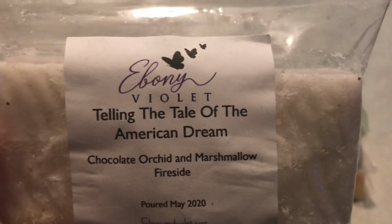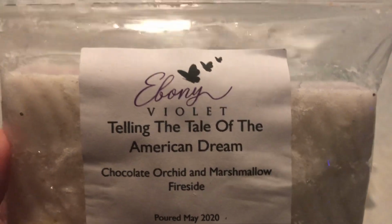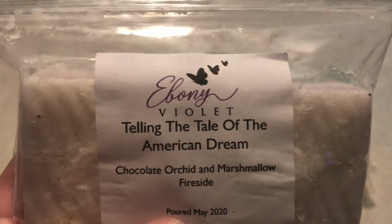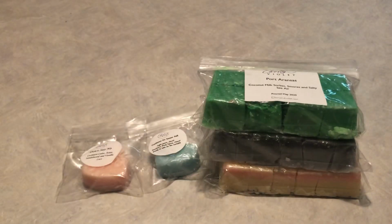But I mean, if you know what song this quote is from, comment it down below. And I don't know, I want to see if anyone else has similar taste in music. But it's Chocolate Orchid and Marshmallow Fireside.